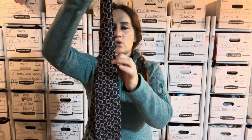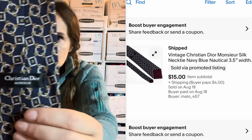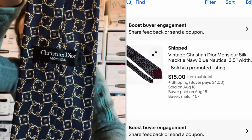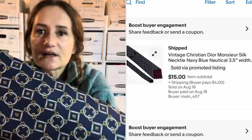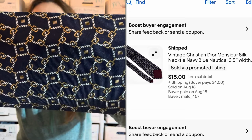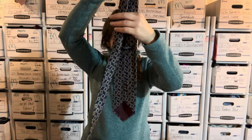This Christian Dior tie, it's vintage. It's the Christian Dior Bonjour line, which I'll show you. Came in a Helpsy accessory palette, which I don't think they have still. It's a nice kind of like a nautical style, chain link style. This sold for $15 and the buyer paid shipping.